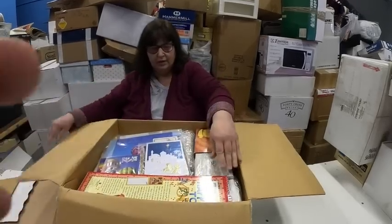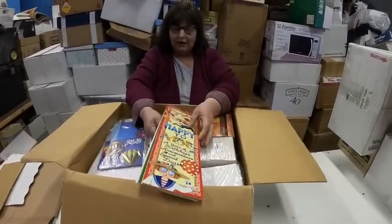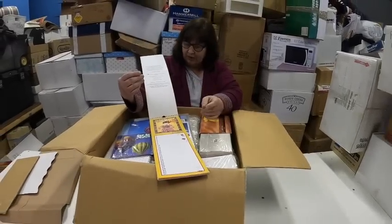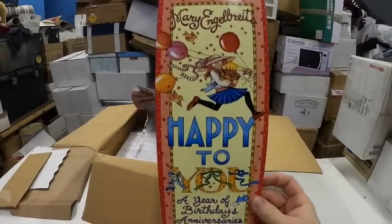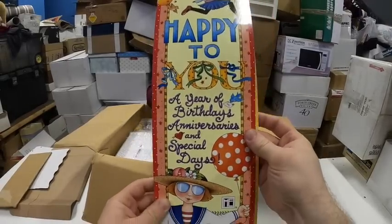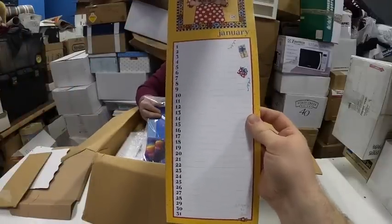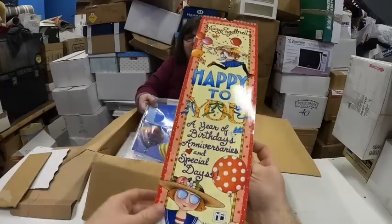All right. Not looking too shabby. Is that a Mary? Ooh, it is. Mary Engelbreit. Is it used? I don't know. Oh, it's a calendar. No, it's not used. What is it? Oh, is it a calendar? Let's see. No, birthday and special days. I think it's just an every year thing. Yeah, it doesn't say a year, so it's an every day, every month thing. Yeah. I think it's cool.